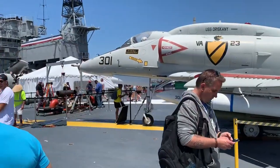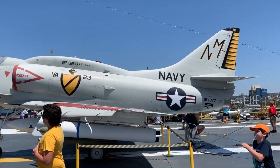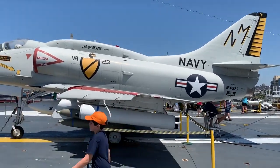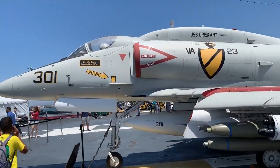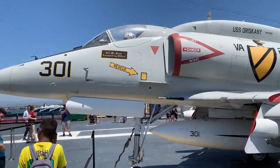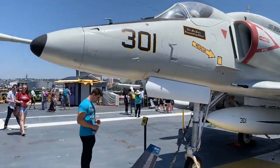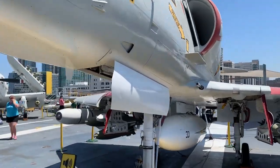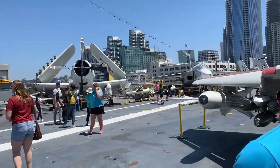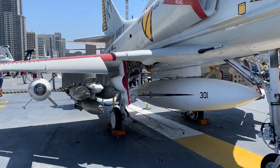Look at this guy. There's a beauty right there. Skyhawk. Is that an A-4? Yeah, Skyhawk. At one point, it was in the Blue Angels, too. I think that was after. Wow, look at the ordnance on this thing.